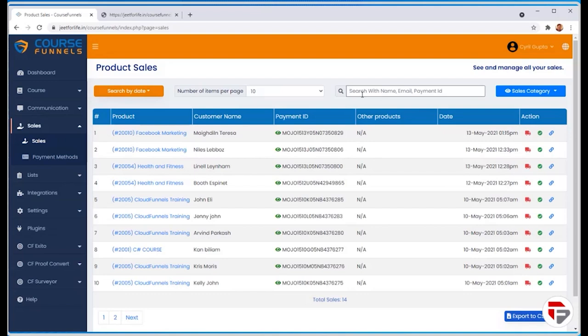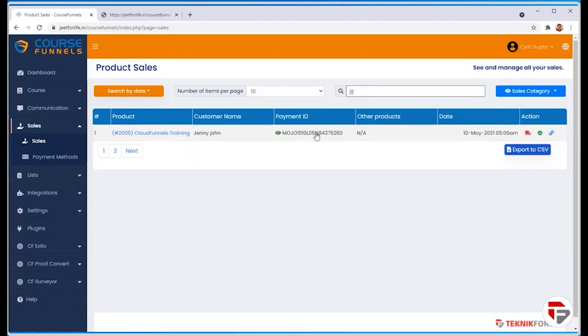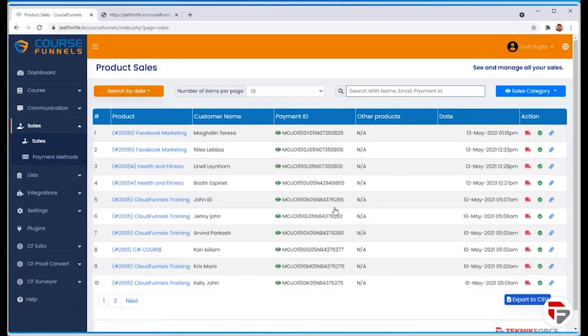So let's say you have a name that starts with J, J-E maybe. We can find all the people who start with J. So if you got Jenny John over here, and there are other people too, so you can search for anyone by name, by email, you can search for them by the payment ID, quickly find the orders. You can see if the order is delivered or not. You can see if they are using the course or not, and if you want to cancel their access, you can do that.